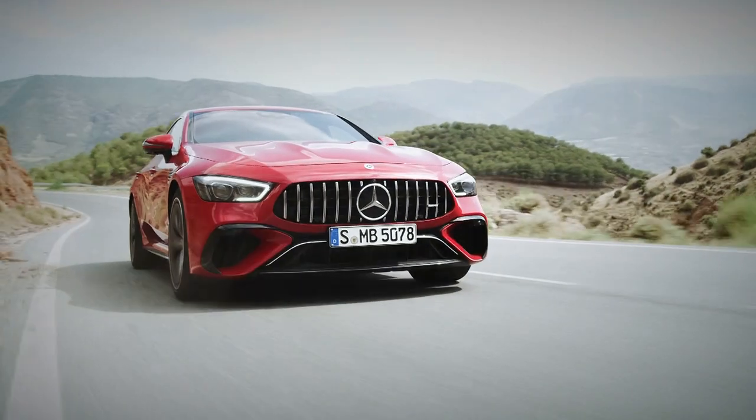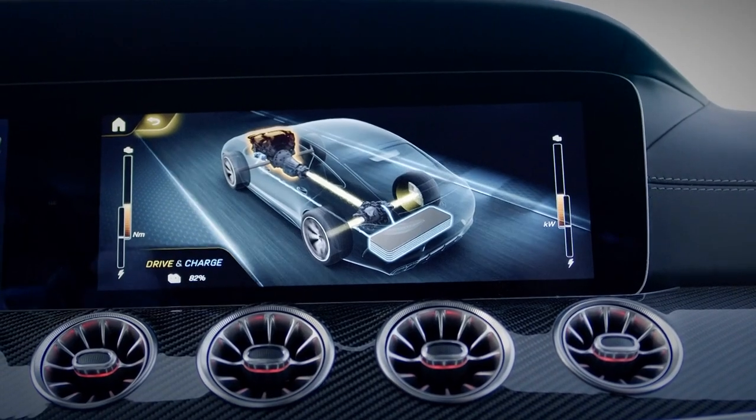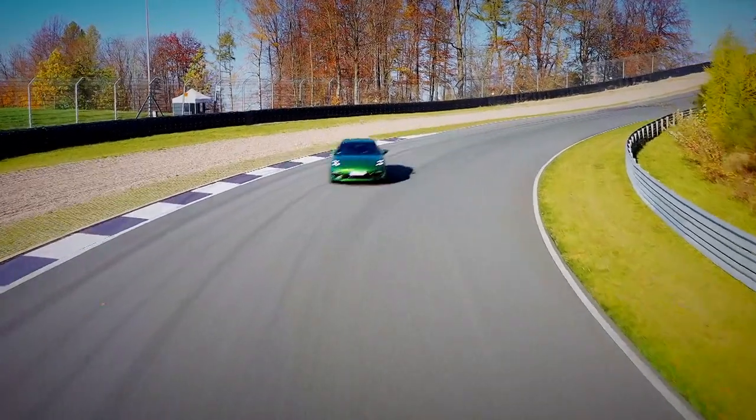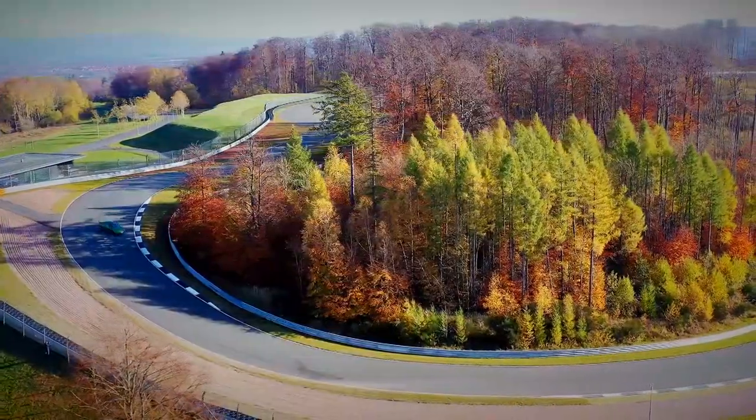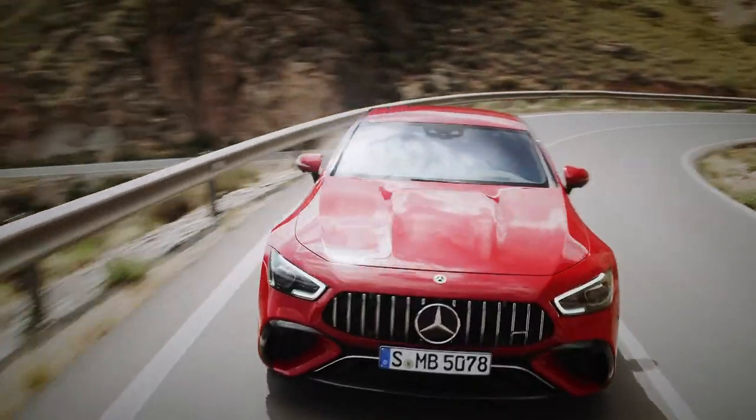If you're a fan of the V8 Super Saloon formula but don't want the PHEV setup, both of these cars are available without them. They're not quite as quick, but they are lighter. For the ultimate in four-door speed though, a plug-in hybrid is what you need.